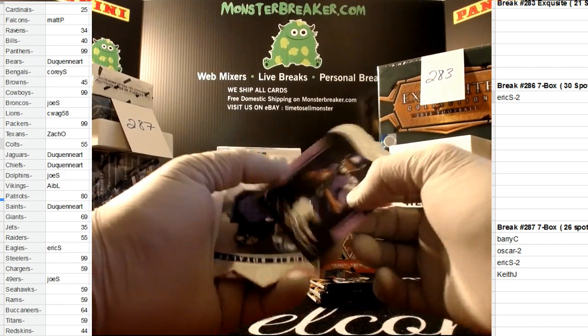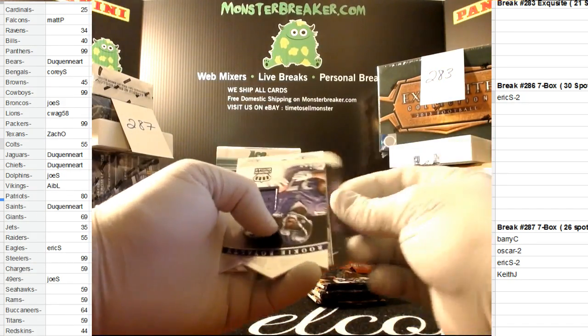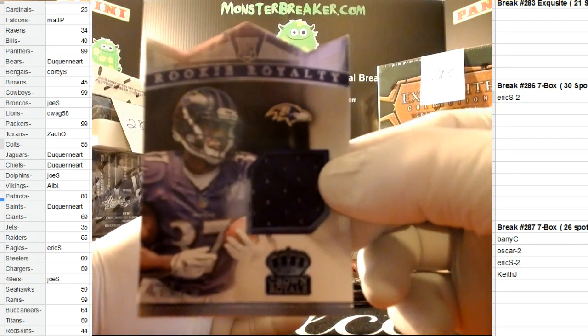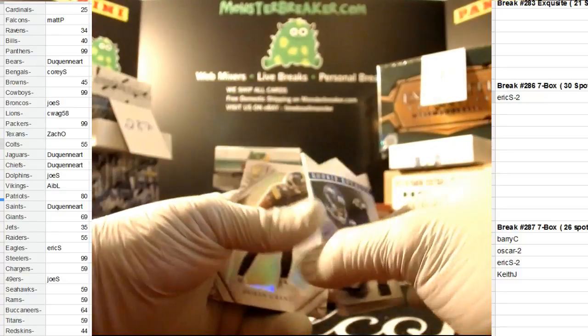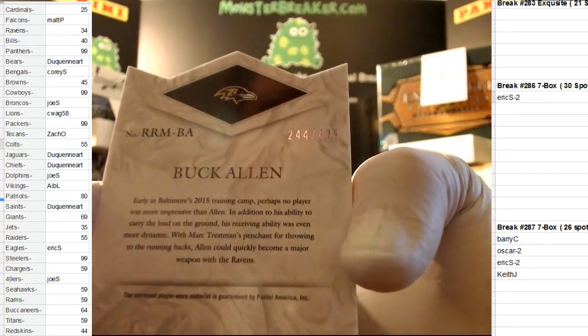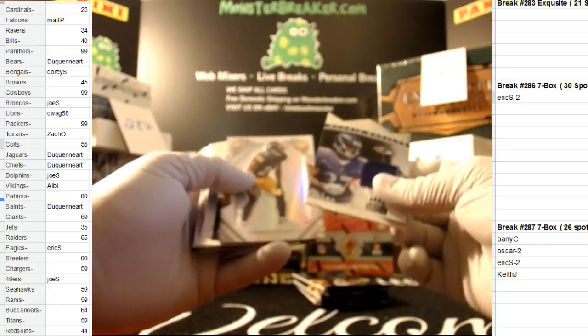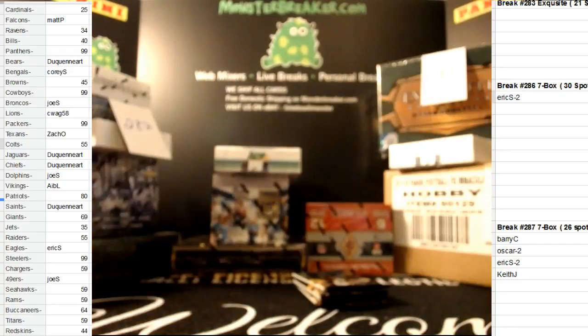Teddy Bridgewater, man of arms for the Vikings. Shop Buck Allen. This one's Buck Allen for the Ravens jersey. Number 244 of 499 for the Ravens. Grant, not numbered.